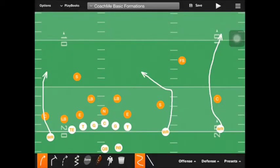Again, the key to the play, though, was the way Ohio State was able to pick up Michigan State's weak side overload blitz. So we go through it again here. Defensive ends coming over to the outside. The nose guard comes here to the right. The defensive end slants down. The linebacker blitzes inside. This linebacker comes, and this corner is the 6th guy.